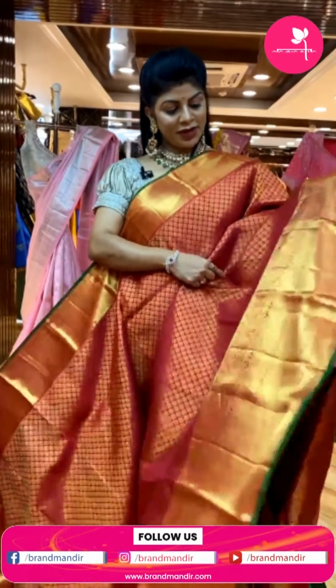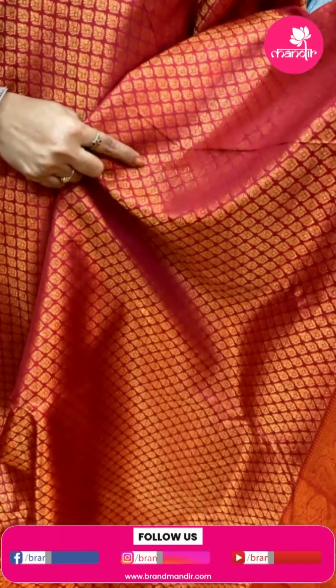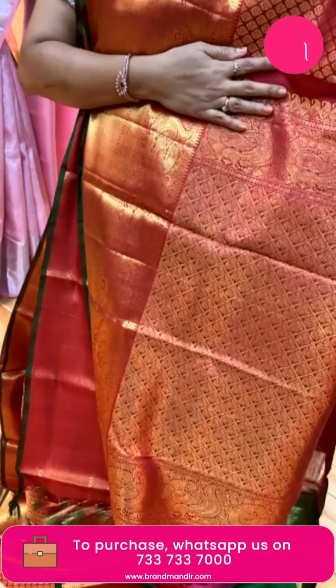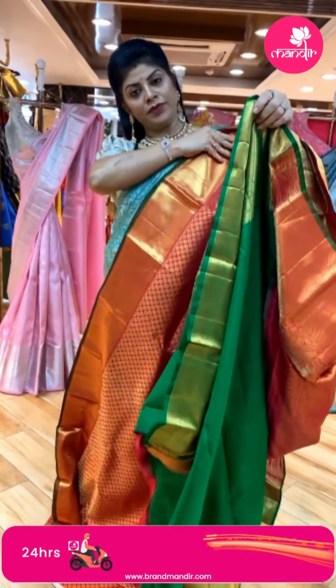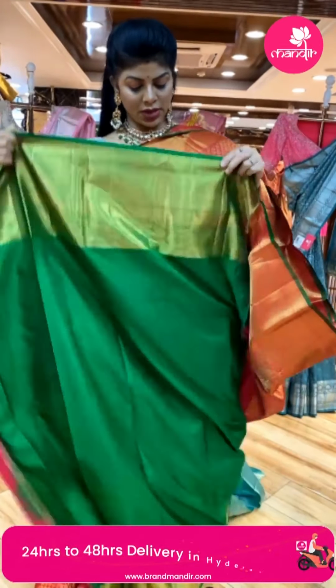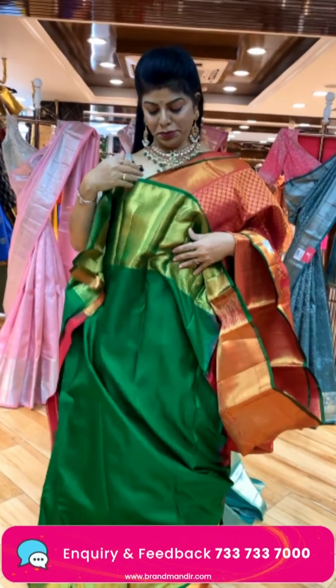Wow. Lovely color. Maroon color. All over leaf buttas. Border, cross kadi, peacocks, and green edge contrast. Pallu, cross checks with peacock buttas in it, and big peacock border. And this is the blouse contrast. So, this set baga match ayipothundi ila kada.